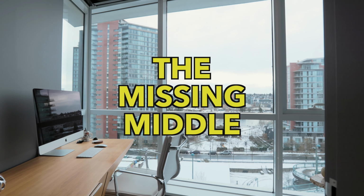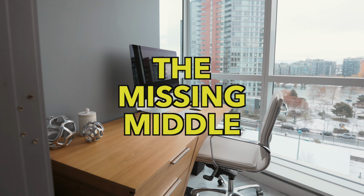The missing middle. Some of you may have heard of this, others will have no idea. The missing middle is a section of housing that, for the most part, Vancouver is missing. So today we're going to talk about that. Very important topic because it's finally bringing density to the city, density of a different type. We'll get into that in a second.